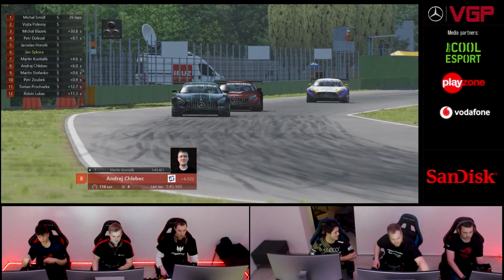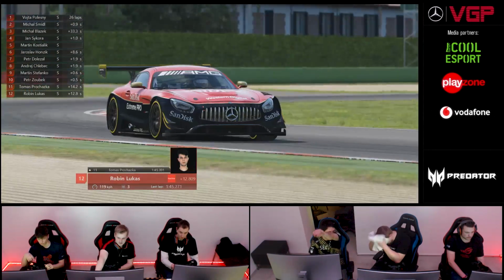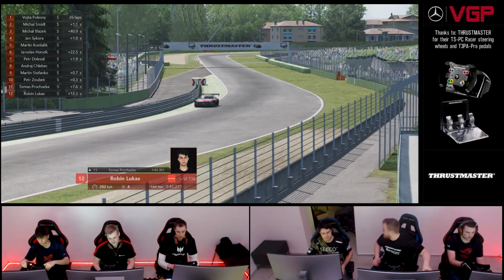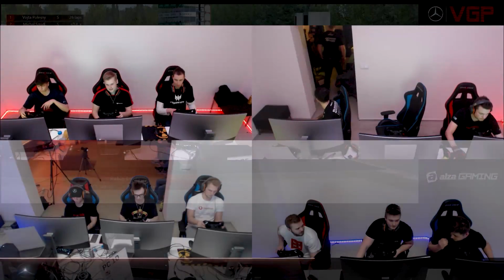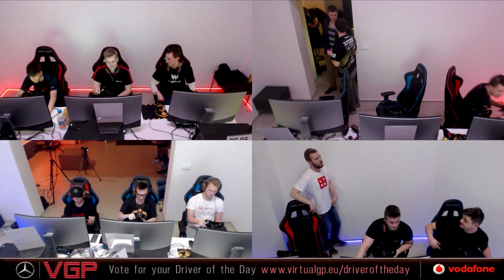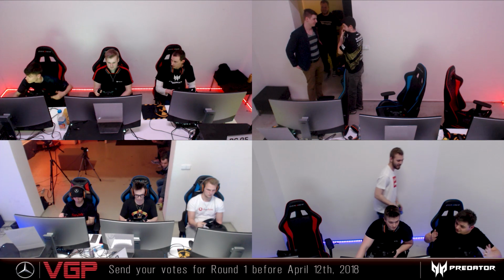And then Chlebets will take P8, Štefanko P9, and Zubek P10. That is very surprising to see. Prohaska in P11, Robin Lucas in P12, but again, not far off. Last season in 2017, we saw drivers getting lapped fairly regularly, but here, this season, in this first race, it is very, very close. We saw fantastic battles up and down the field. You can see all of the drivers are absolutely exhausted.